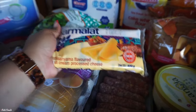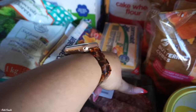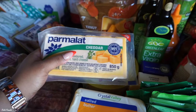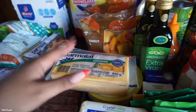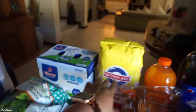We got this Chisoyama flavored cheese, which we had before and I can't taste the difference, but it's cheese, whatever. We got some Parmalat cheddar. This is a giant brick, and I'm kind of scared that we won't be able to eat through it. This is 800 grams. We normally get, I think, 500, if not 400. But I'm thinking if we halve it and shred one half and then leave the other half, then it'll get used more. It's more likely to get used up if it's shredded.